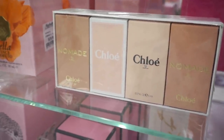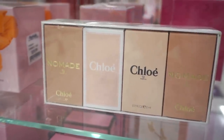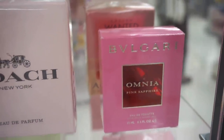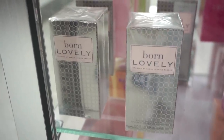It's so good. This is $49.99, and each one has 0.17 fluid ounces, so you get a feel of what each one has to offer. They also have this Bulgari one for $28 on clearance. And then they have a bunch of these Born Lovely ones by Sarah Jessica Parker for $14.99.